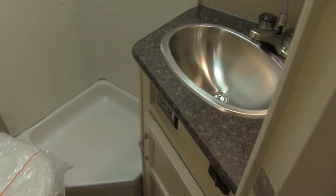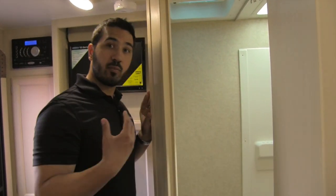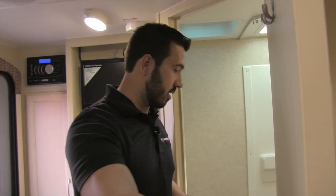Then in the countertop you can see you have a huge stainless steel bowl. Cool thing about that is it looks very nice. You know, it's going to be plenty big, so when you're brushing your teeth you have enough room to spit in there. You're not going to have to worry about hitting your head, anything like that.